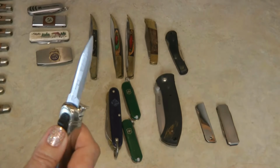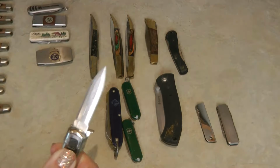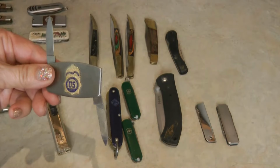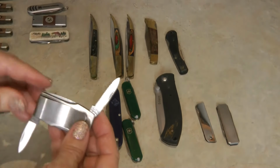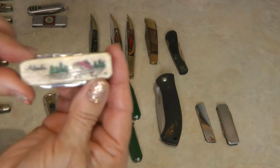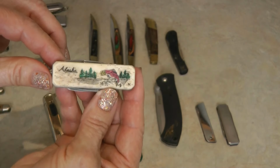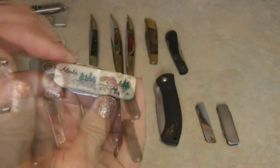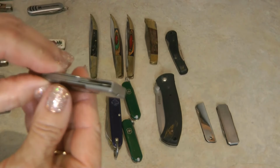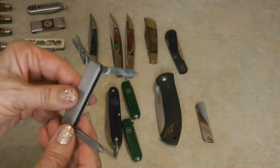I'm not sure that's legal in all 50 states, but I know that they're legal in places like Alaska and I think Arizona. I guess this one is a money clip with a few blades built in for good measure. This one's very pretty. Scrimshaw, where art is carved into ivory. Is this a pheasant? Another one with a little pair of scissors. I always love it when you find scissors.